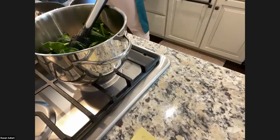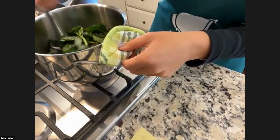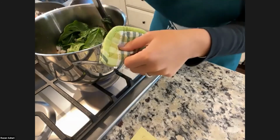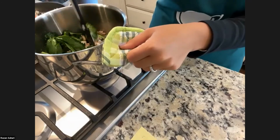Any questions? We don't see any yet. I think people's mouths are just watering with these delicious things. I wish you could smell the garlic with the onions.